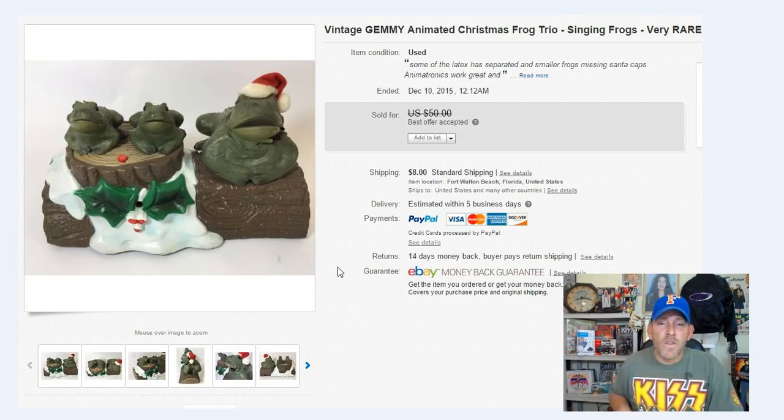And here's another one of those gimme. I call it gimme. It might be Jimmy. I don't know how it's pronounced. I've always called it the gimme. It's probably Jimmy. But this is the 3 Singing Frogs. And it is very rare. There's just none of them out there. And it had issues. Some of the plastic, what do they call it?